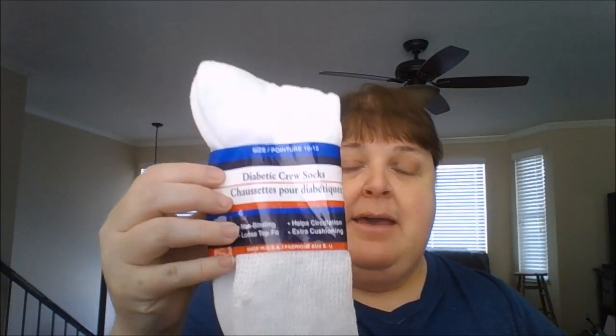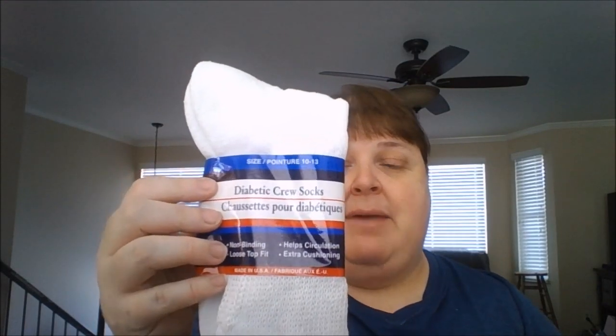Okay, I've shown these before, the diabetic crew socks. I'm not diabetic, but I have a lot of swelling in my feet. And compression socks, it's like a wrestling contest to get those on. So these are nice because they give me some compression, but they're not as severe as the other ones. They just give me a great amount of compression for the day. So when I see them, which is not all the time, I typically will buy one or two.